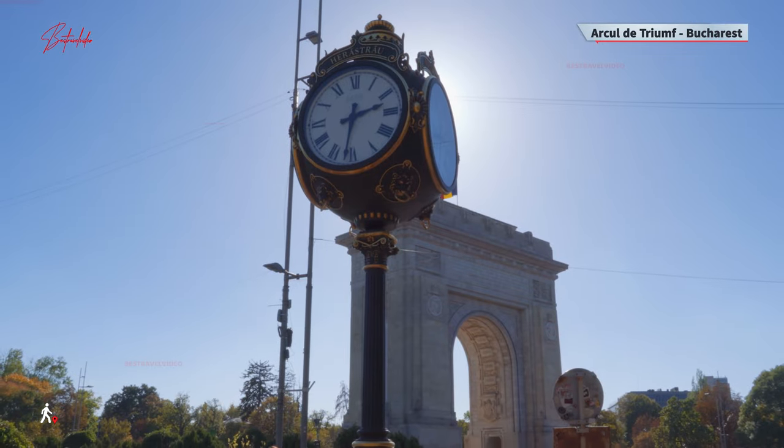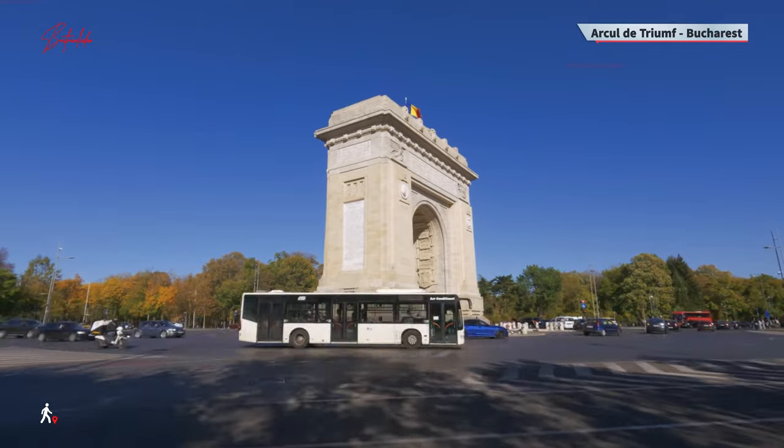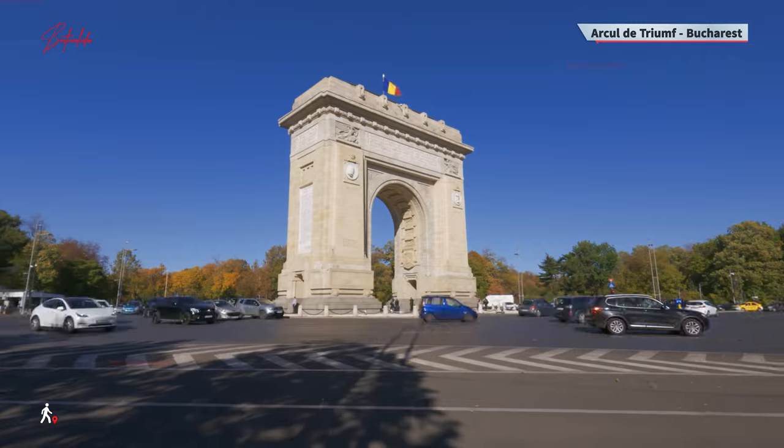Follow us as we climb inside and walk to the top if you want to know how to visit. But first, be patient, as there is no elevator and we have to climb the stairs to the top for the rewarding view.